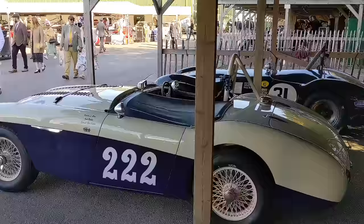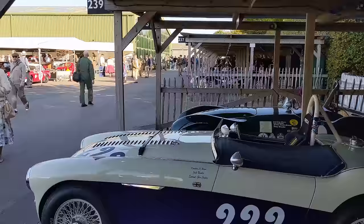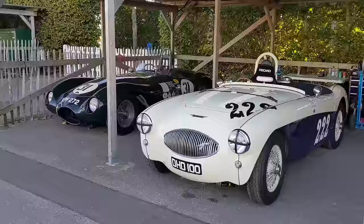So, a wonderful Austin Healey 100S in front of me, and I'm going to do this whole amazing line of cars in this paddock area for the Freddie March Memorial Trophy. So this is a 1955 Austin Healey 100S. It's the one to have, the most desirable, with the oval grille. Look at that. Fantastic sight. That's an awesome picture.